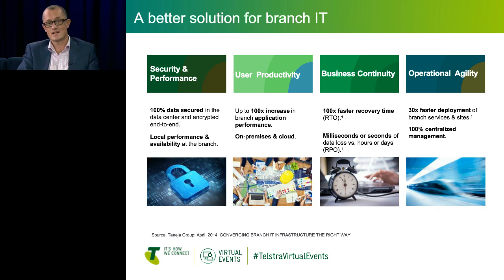And we have a tagline at Riverbed called Zero Branch IT. We're literally getting rid of the issues. If you've got data sovereignty issues, you put a box out there, it's encrypted at rest, and basically you don't have to worry about data sovereignty anymore. So it's pretty cool.